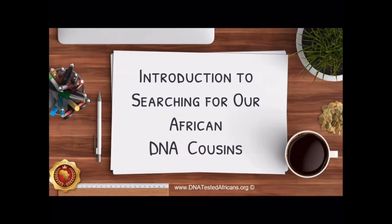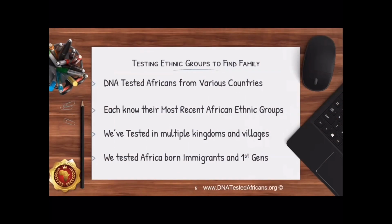How to search for African DNA cousins. Again, we've tested in multiple kingdoms and villages, and though the African immigrants and the first generation, first generations are the children of African immigrants in the diaspora, so they would still have that full African genetics.